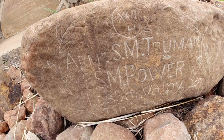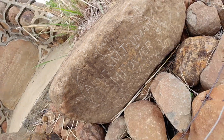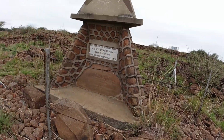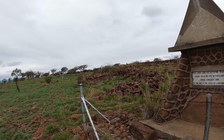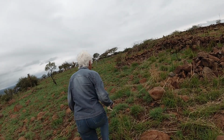Truman Bower, Jan, 1900. There's a little Italian. Quite artistic, weren't they? Yes, and well, they spent a lot of time up here. And they got bored. Yeah. There's another, somewhere the officers missed. Somewhere here.